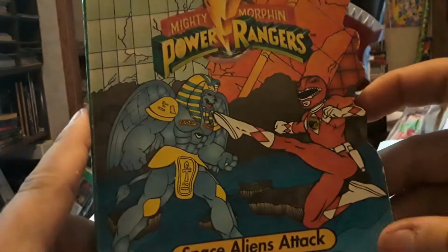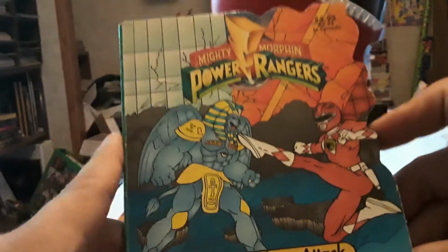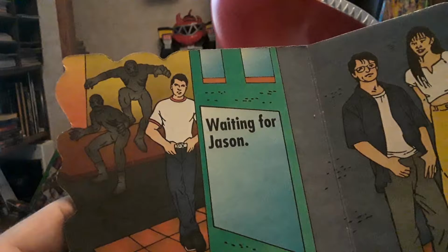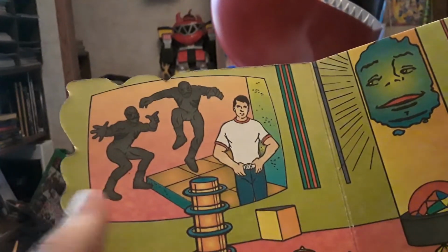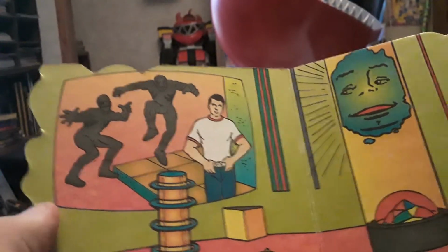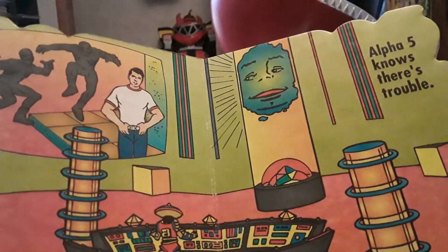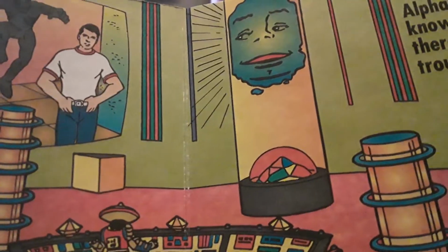Now, this was the very first one I found at a book sale back when I was a kid. Space Aliens Attack, with King Sphinx getting kicked right in the face by Jason. Anyway, open up. Waiting for Jason, who's being tailed by putties. There's those weird pilot designs for the Rangers. Oh, and we have a view screen, like, kind of like in Zeo, instead of the viewing globe. Alpha 5 knows there's trouble. Okay, I guess Zordon's just, look at what's going on, duh.